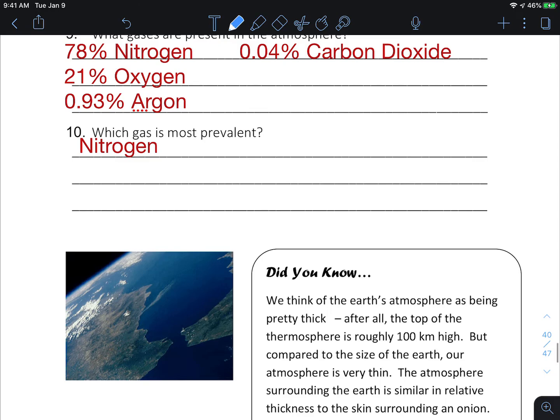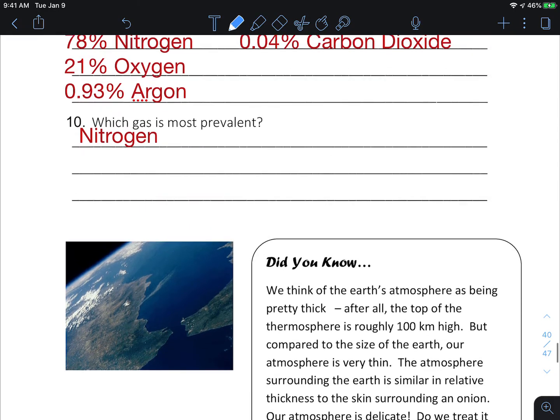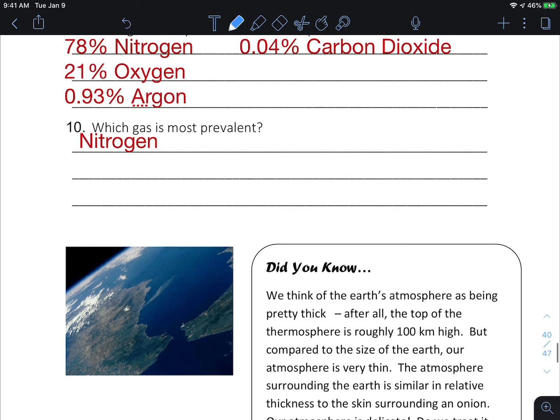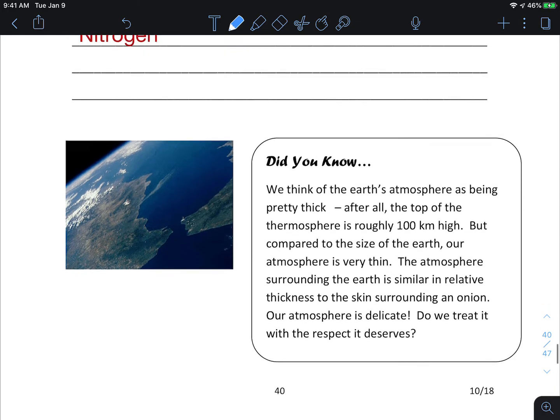Which gas is most prevalent? Nitrogen is most prevalent. And in fact, if we had a higher oxygen environment, we would have very different plant life, very different animal life on Earth, because it's oxygen that really controls the life of those organisms.